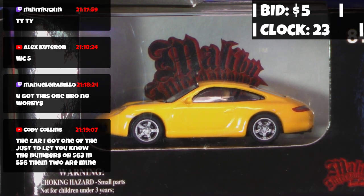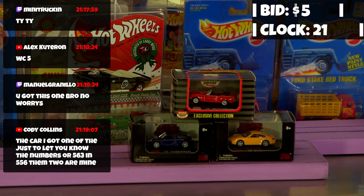Here we go. Five on the bid. Tick tock, Alex Cuteron. Alex Cuteron out the door. He's got her. 15 seconds left. Tick tock, out the door. Check it out now. Going, going, gone. 5 seconds left. Alex Cuteron, he's got it. 3, 2, 1.